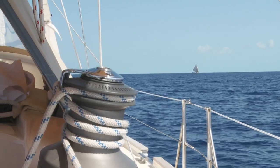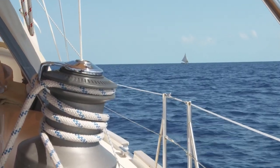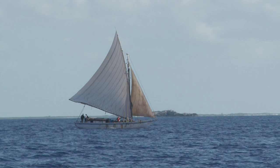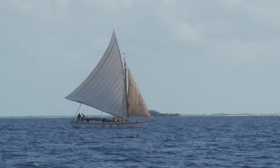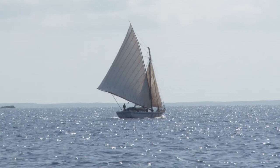Seems there's lots of interesting things to see in this remote body of water in the Bahamas, including this old-style wooden sailboat en route to Nassau from Haiti. Engineless cargo-carrying fishing sloops like this one are still used there and are often seen in the Bahamas.